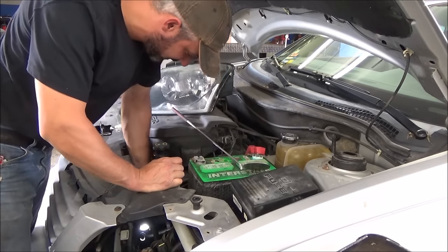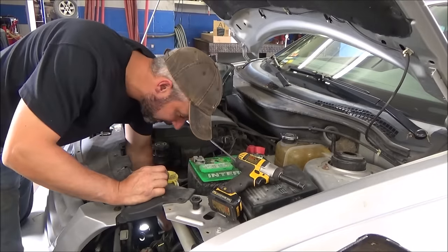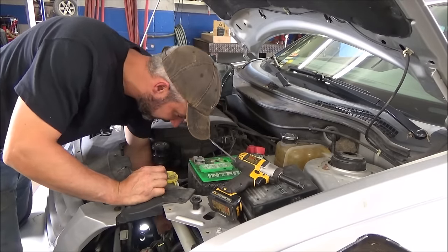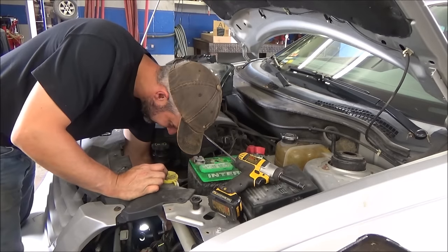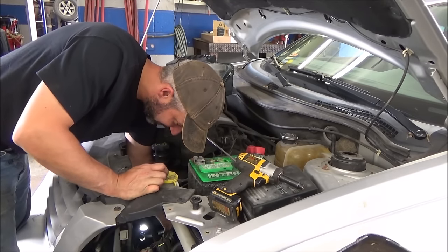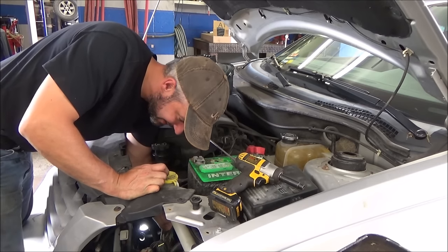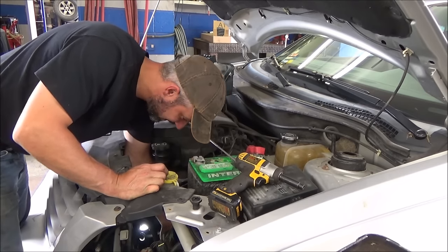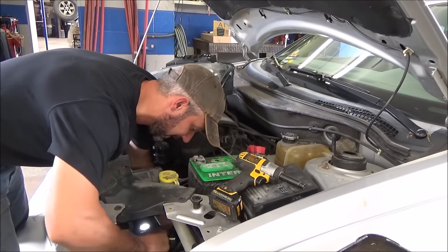Okay, got it loose. Sorry, I can't record what I'm actually doing. It's quite cramped in here. There's one set of wires right there. There's one eyelet, which is, get them up.